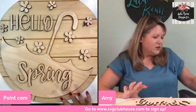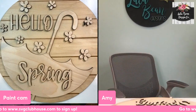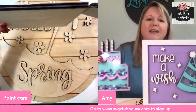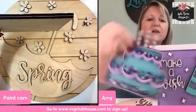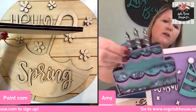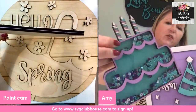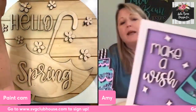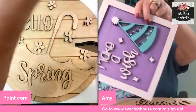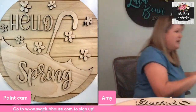So let me really quick show you this, the little shaker set and how they work. So this is the shaker set. And as you can see, there are sequins inside that move around. And you can put anything you want inside of these. I usually do sequins, but there are lots of other little filler items that you can buy at the craft store or that you can purchase from Etsy. Some people make little clay fillers for these, which you can see the sequins moving around in there. They're just super fun. So that was our little birthday set that we made live the other day.